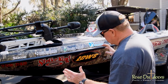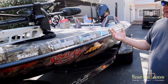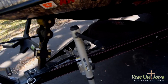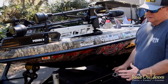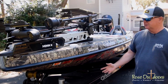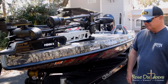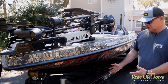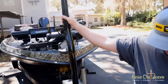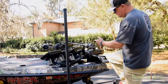The Bass Cat trailer is one thing that kind of goes unnoticed in a bass boat. Everybody thinks about the hull itself, but the Bass Cat trailer is one thing that I'm so impressed with. Built really well. It tows unbelievably good. I've never had a bass boat that tows quite like this Bass Cat does, and I know a lot of it's because of the trailer built right there at the Bass Cat plant. They have a pole here, which they were the innovators in this, so you could step up right here and step onto your boat.